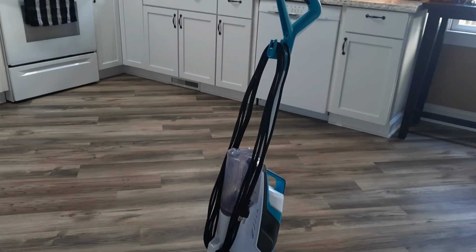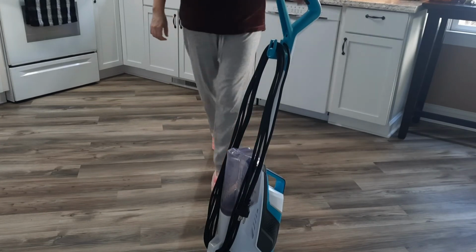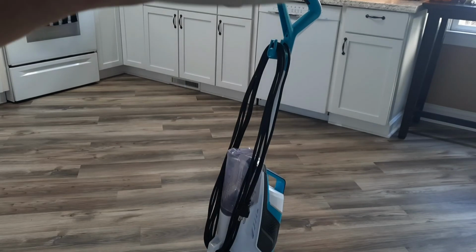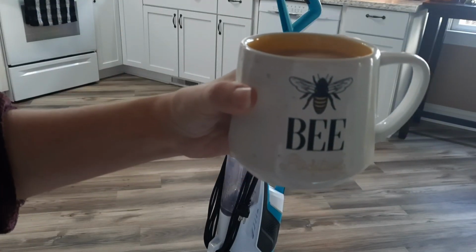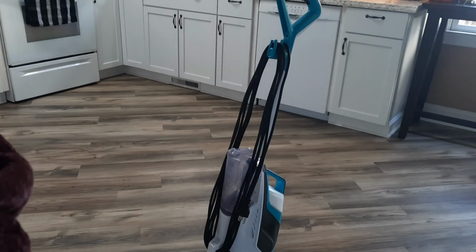Okay guys, in here I broke out the Bissell Crosswave and I'm going to go ahead and clean up the floor here. At one moment I think I forgot what I was doing. And then this is my favorite coffee cup. I got it from Five Below. I'm having coffee this morning. Anyway guys, I'm going to speed this up again so you guys don't have to watch forever cleaning.